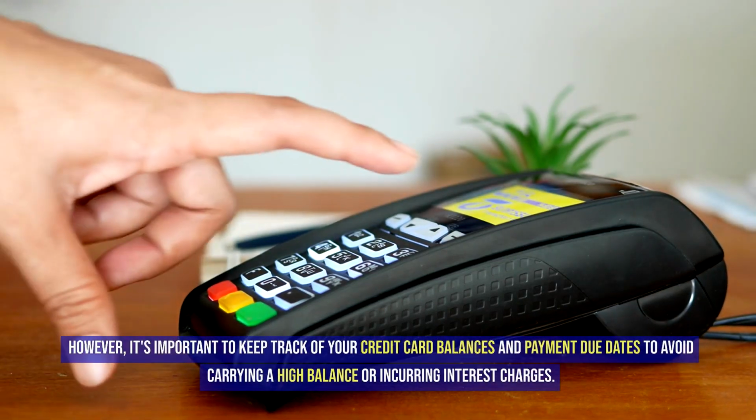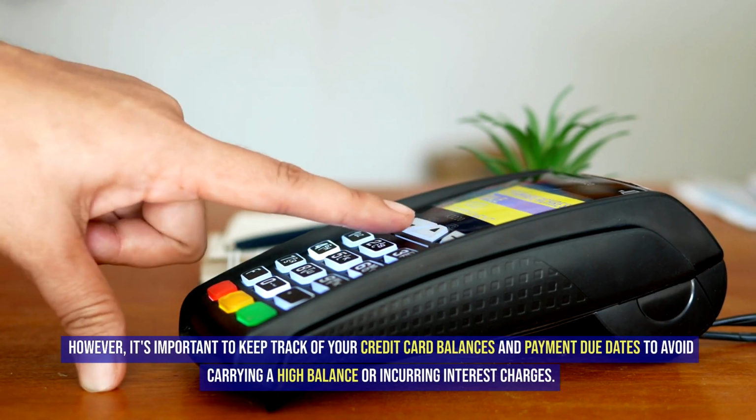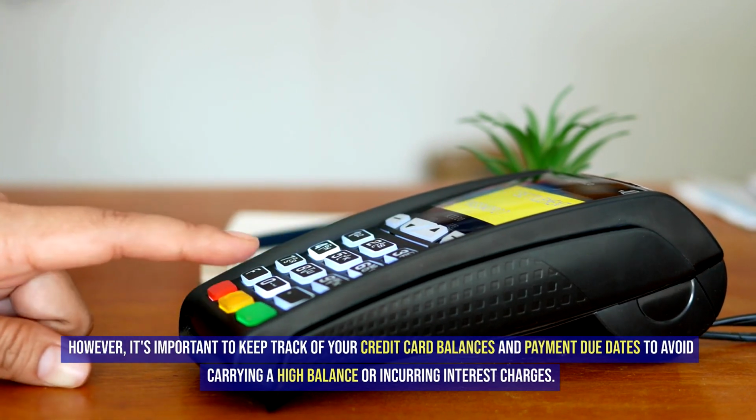However, it's important to keep track of your credit card balances and payment due dates to avoid carrying a high balance or incurring interest charges.